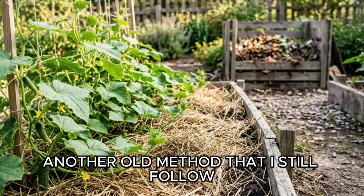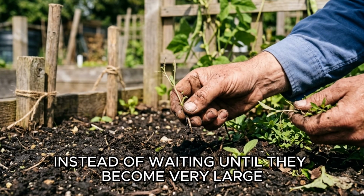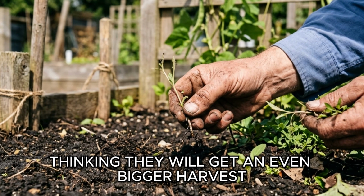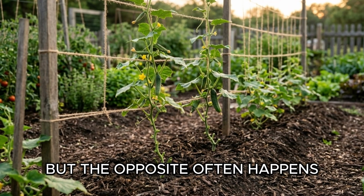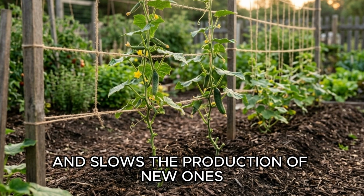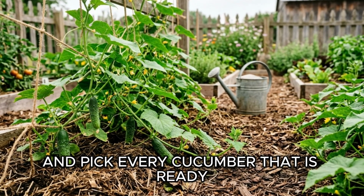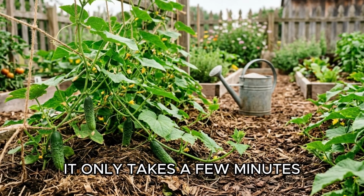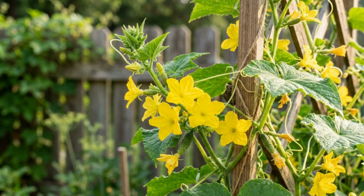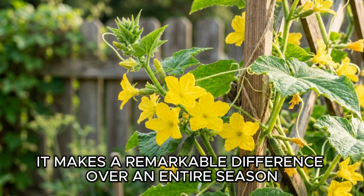Another old method that I still follow is harvesting cucumbers while they are still young and firm instead of waiting until they become very large. Many people leave them on the vine thinking they will get an even bigger harvest, but the opposite often happens. The plant begins putting all of its energy into those older fruits and slows the production of new ones. I walk through the garden every day or two and pick every cucumber that is ready. It only takes a few minutes, but the vines continue flowering because they believe they still need to produce more fruit. Very few people stay that consistent, yet it makes a remarkable difference over an entire season.